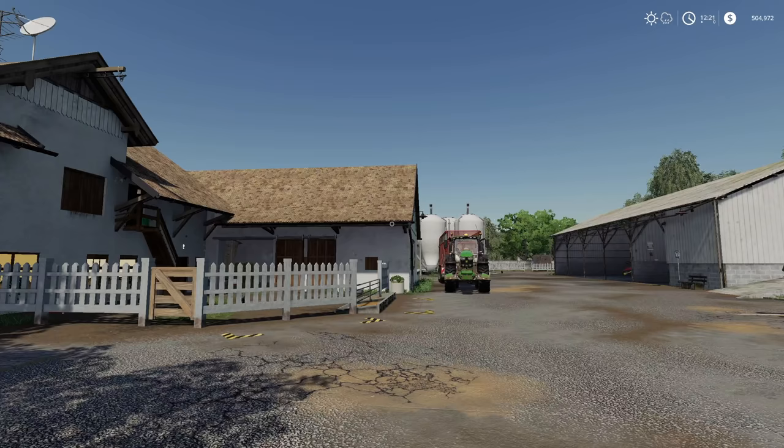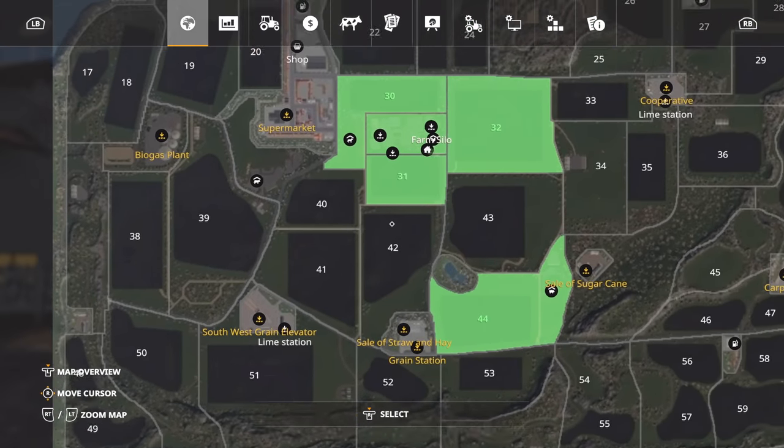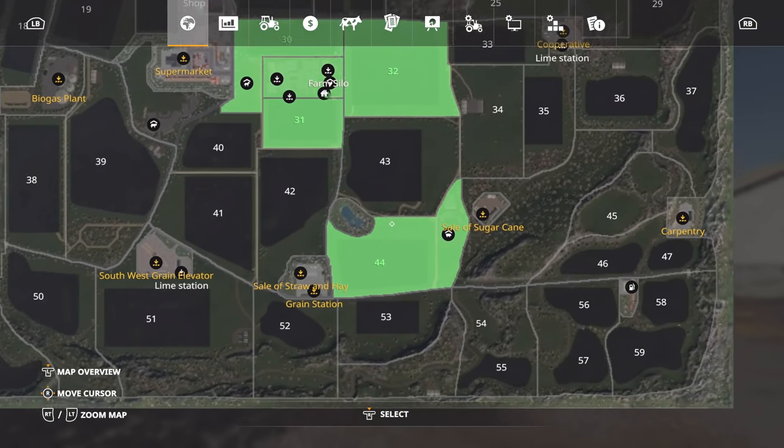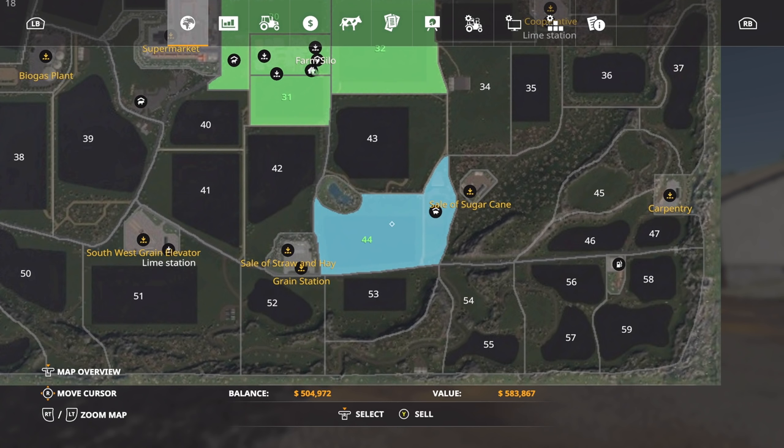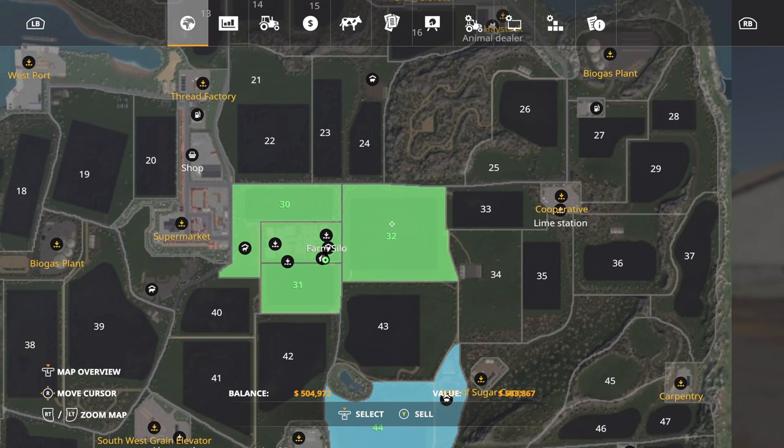Next to last thing to do before we get out of here, we need to sell some land. Now, there's some land that we can and some land that we can't sell. For example, this land right here, we own an animal pen on it. So we can't sell the animal pen. We can't sell the farm. And it's valued at $583,000. Which is a little bit of a bummer, but it is what it is.